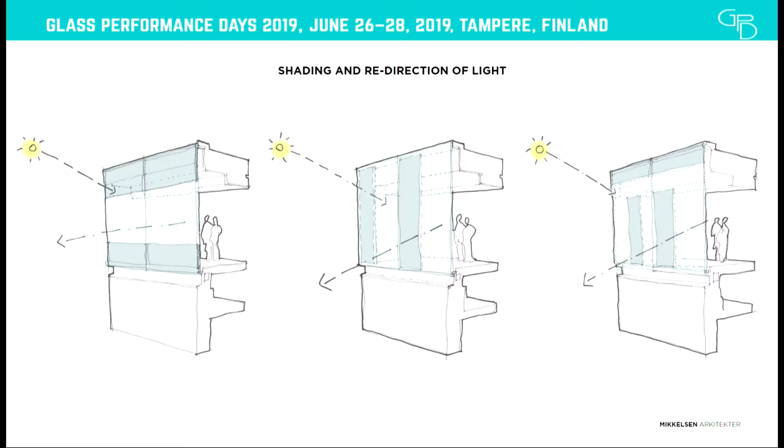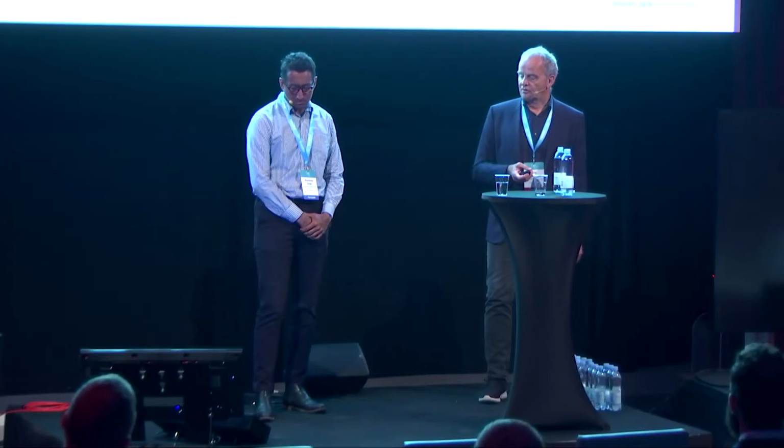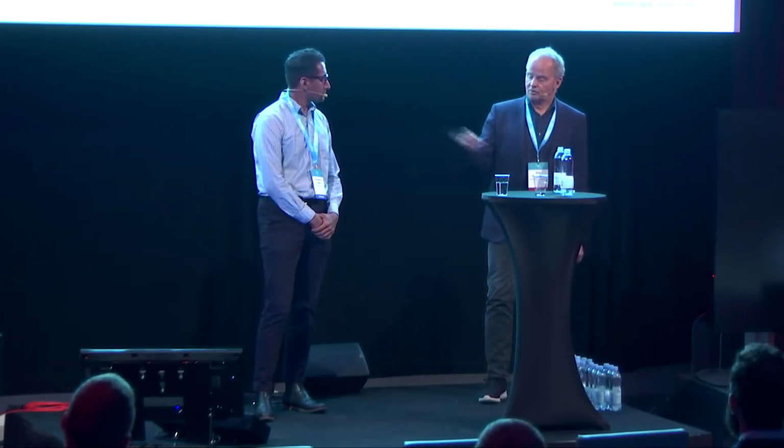Because suddenly the facade is completely flat, and you don't have the depth to play with. So these were some of the considerations. Now you say we basically have big units, and you can put the insulated parts where you want it. It could be horizontally.